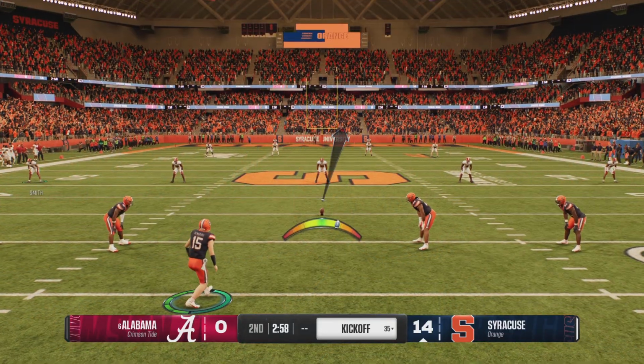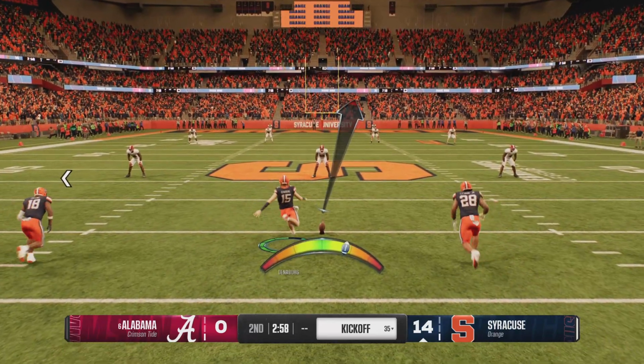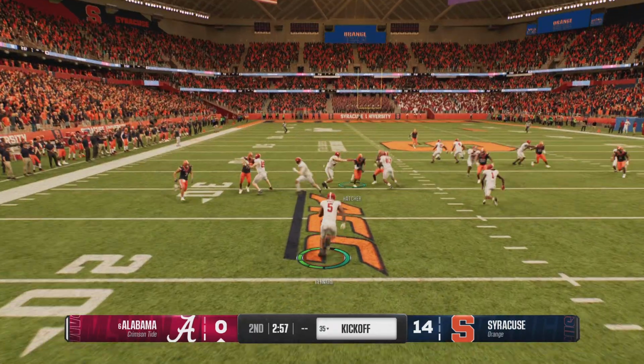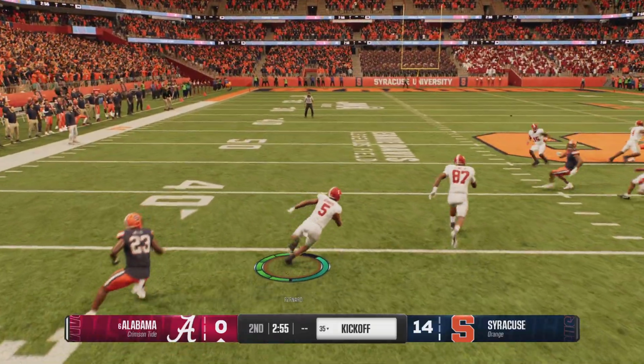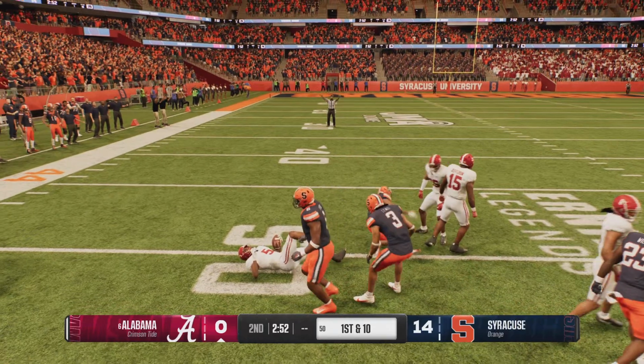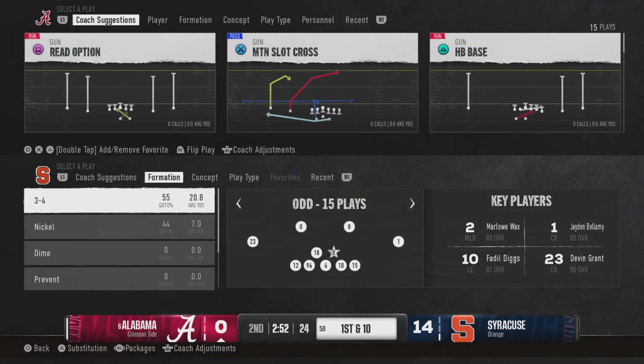Kickoff team is on the field. See if they give the returner a chance to bring this one back. That makes the score Syracuse. And here's the return from just inside the 25. And he'll be tackled after a solid effort on that return.